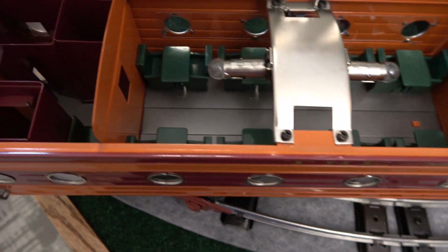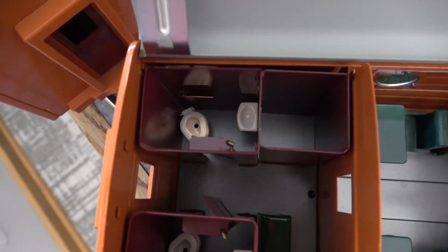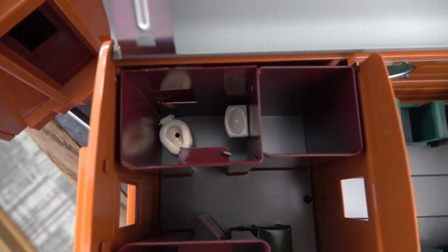Okay. And this is so funny. I don't know what is with tinplate, right? But they have bathrooms in here. For some reason, I don't know when tinplate first came about.